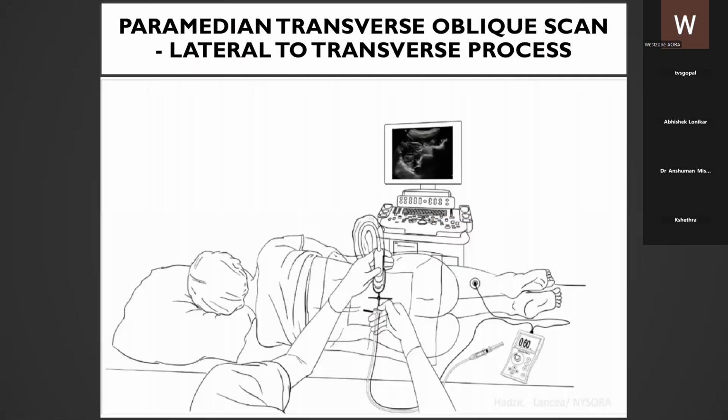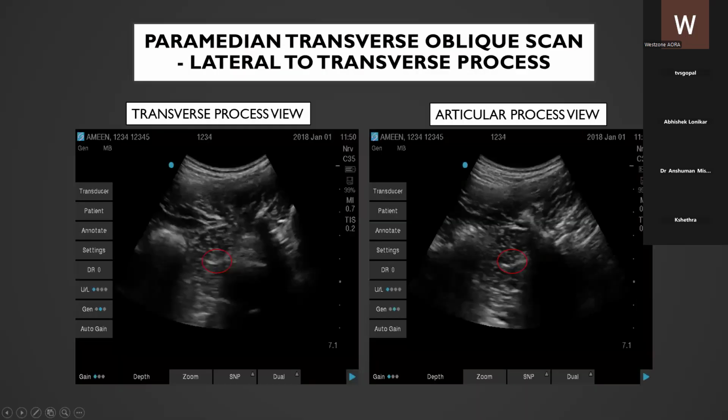and facing the back of the patient and also the ultrasound machine. Now, when you place the probe just lateral to the transverse process, you have two views. One is the transverse process view, and the other is the articular process view. The advantage with this particular view is that when the needle comes in this manner, one need not walk off the transverse process to make contact with the lumbar plexus, which is here.